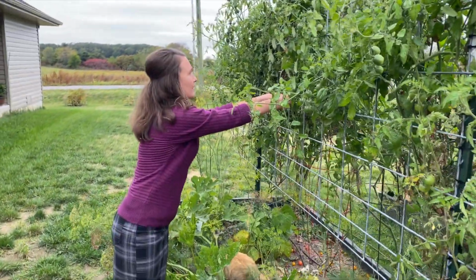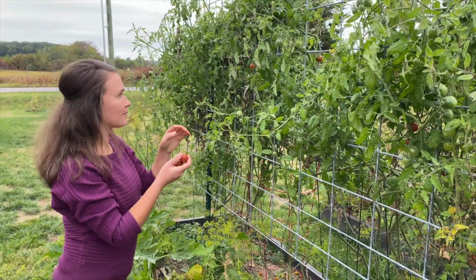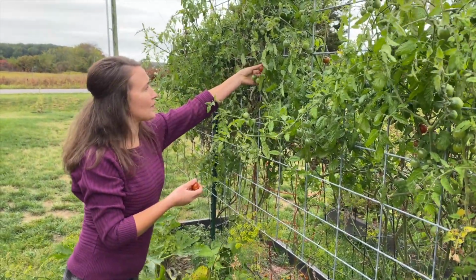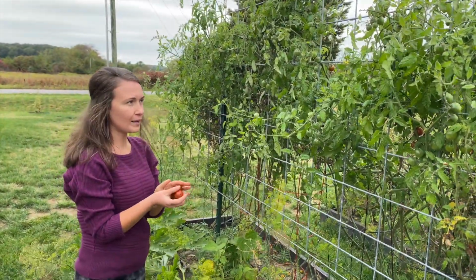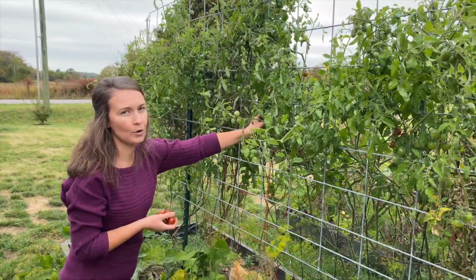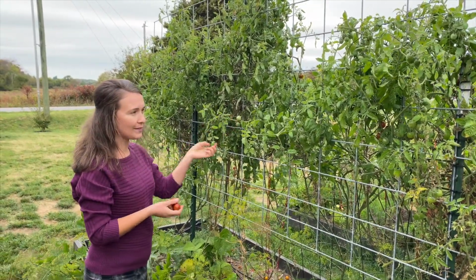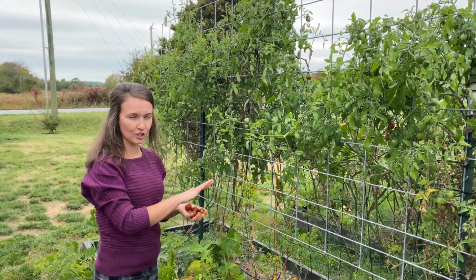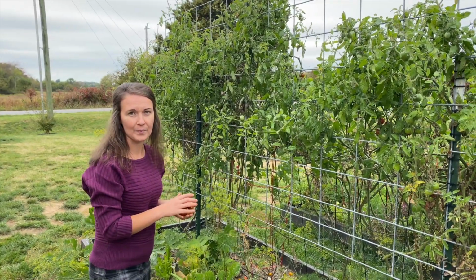Tomatoes, some ripe ones, and there's quite a few that are still green. Like I said, I'm really hoping that I'll be able to pick some more of these, even though if we do have a frost, before the frost I'll come out and pick a lot of these green bigger tomatoes, because even after picking them, I can just spread them out on the table or somewhere in the house, and they will keep ripening.